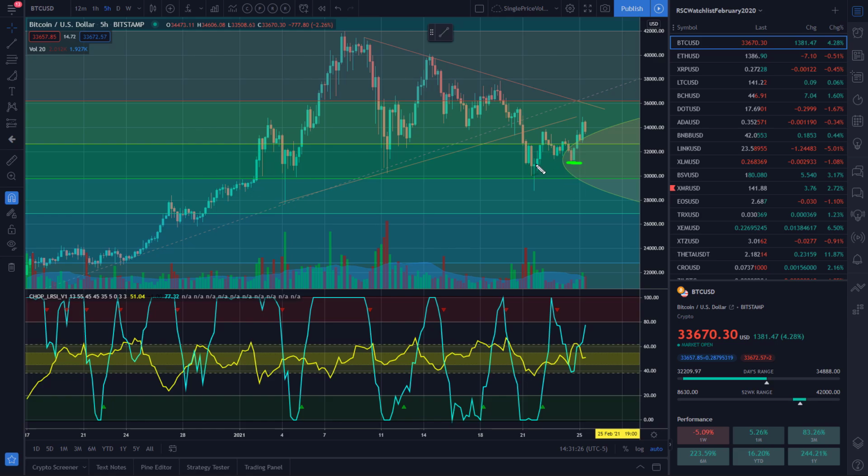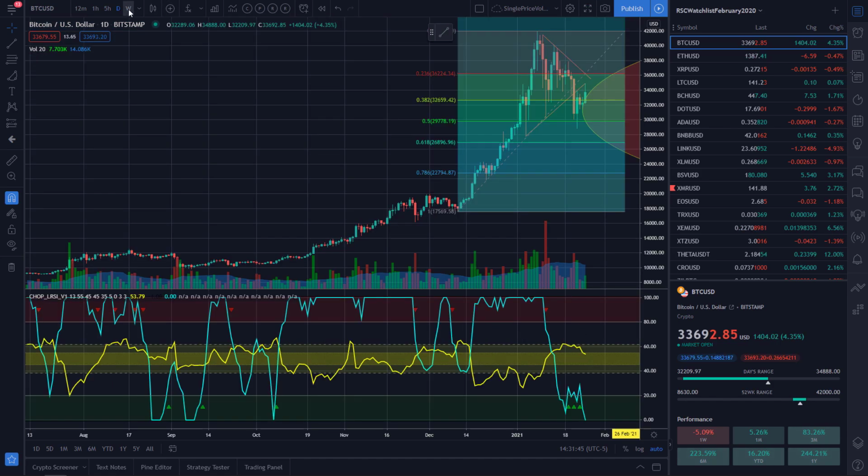This is potentially a higher low, higher high combination here. But we're also going to see this trend line broken to the upside as well. So this is all very good, actually. This is all exactly what this chart needs as we go out to not only the daily chart.